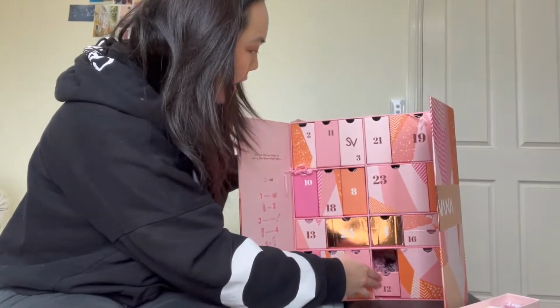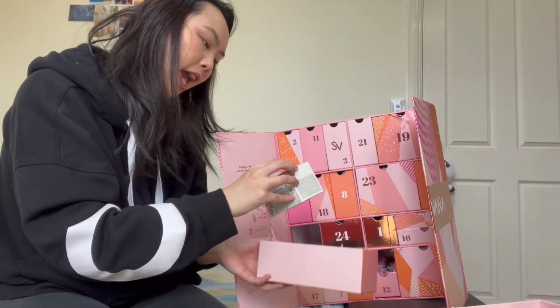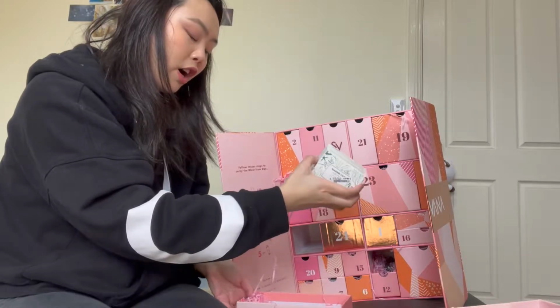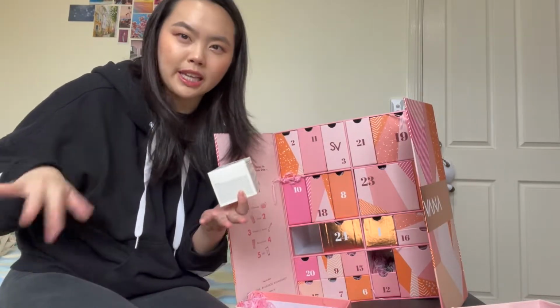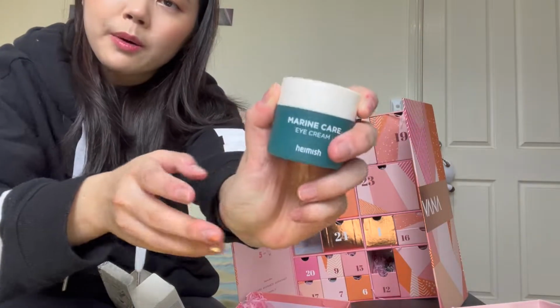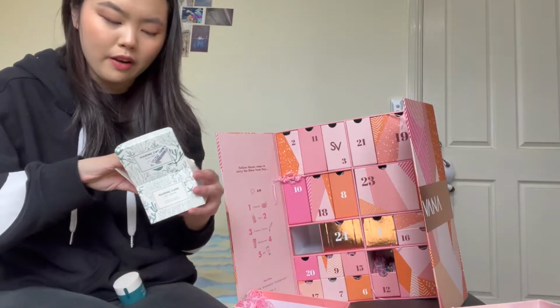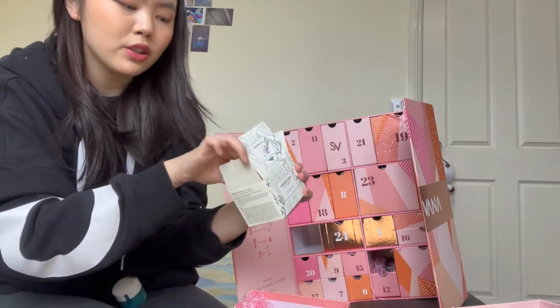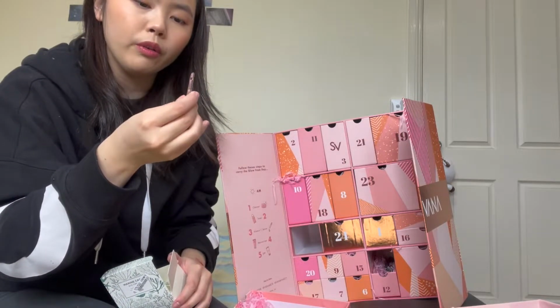And let's look at day 13. Where is that one? Marine Care Eye Cream. I've heard great things about this one, and personally I'm a huge fan of Hamish products, especially their cleansers. It's probably what got me into skincare in the first place. Sleek packaging with an aqua case and a beige cap, and in here you also have a little applicator so you can pick it up and it'll be really hygienic for your face.